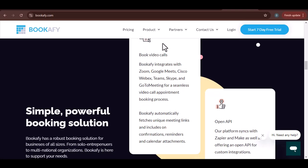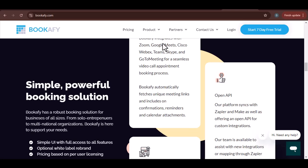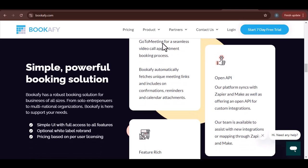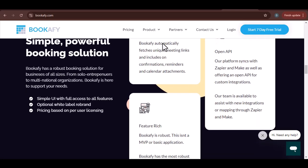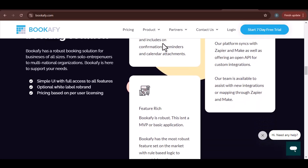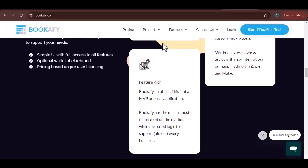Access controls. Who can access patient information within Bookafy, and what restrictions are in place? Audit trails. How does Bookafy track user activity and identify potential security breaches? Business Associate Agreements. Does Bookafy require its service providers to sign BAAs?